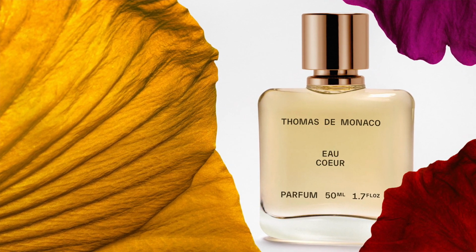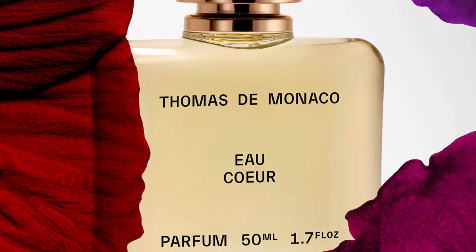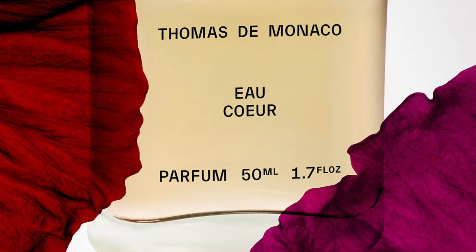I think it's really delicious, and I feel like it's definitely kind of an offspring of Raw Gold with a floral touch. If you thought that Raw Gold was a bit too much for you, a little animalic, you might want to try this one. It's magnolia, pink pepper, Ambroxan, rose, Tonka. Really beautiful fragrance. Check it out. It's Coeur from the house of Thomas de Monaco.